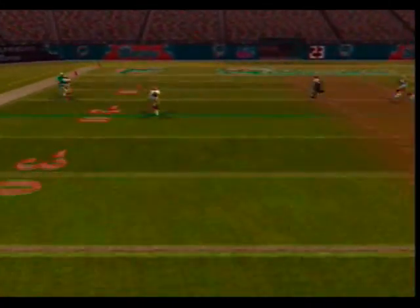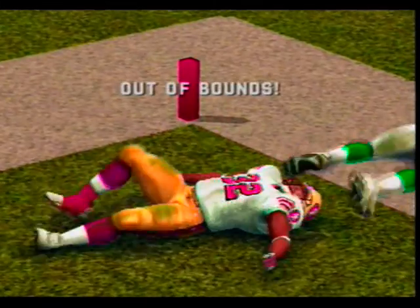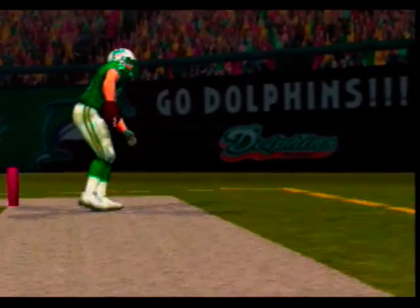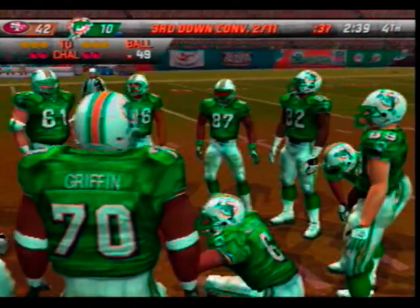Pressure coming. Looking for the long completion down the left side. Inches from a touchdown. The receiver just had too much momentum going, and he couldn't get himself under control and drag his feet to get the score.